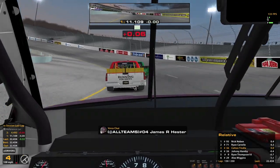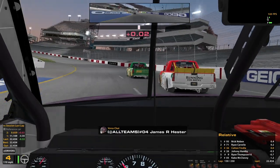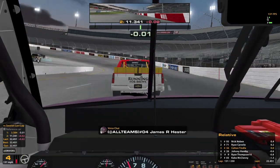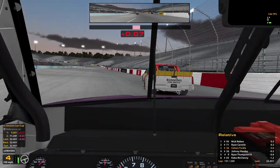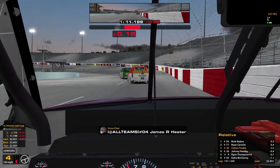Yeah, but if they fight for the spot, maybe I can take advantage. See what happens. Jim, go ahead, go around. Went way too slow through 1 and 2 there. I parked at mid-corner for no reason.